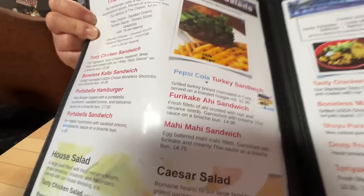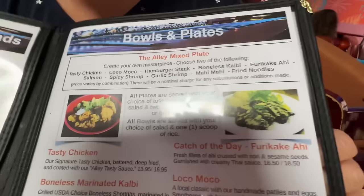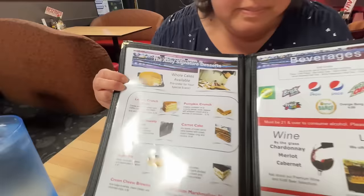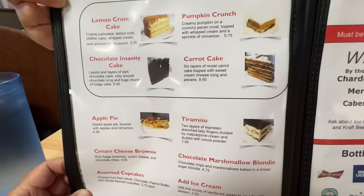Yeah, so I got the combination. Right here, the mixed plate. So I'm getting the tasty chicken, loco moco. And they even have desserts. Yeah, so we're gonna see which one they have or which one that they recommend. But they're all baked in house over here.